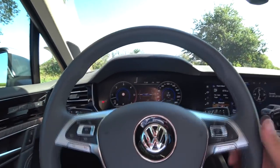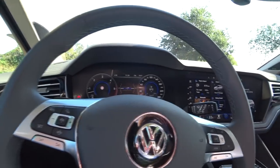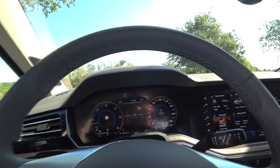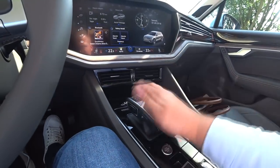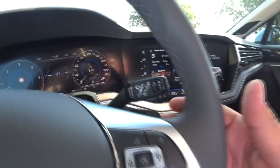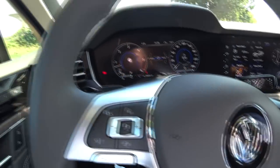So in this version we have the business atmosphere version, which is pretty fully equipped. We got some nice options. We have seen the night vision. We have also a nice Tiptronic 8, as they call it. The transmission is an 8-speed automatic transmission, with some nice paddle shifts here at the back.